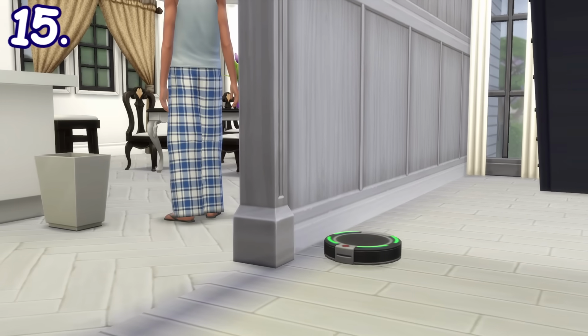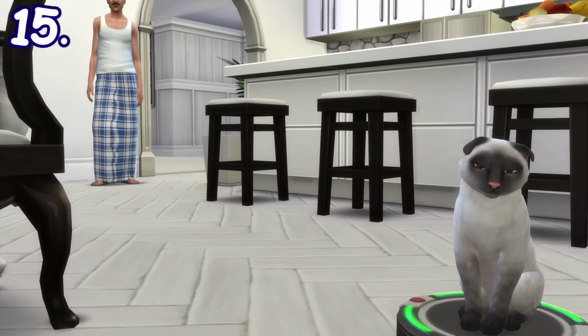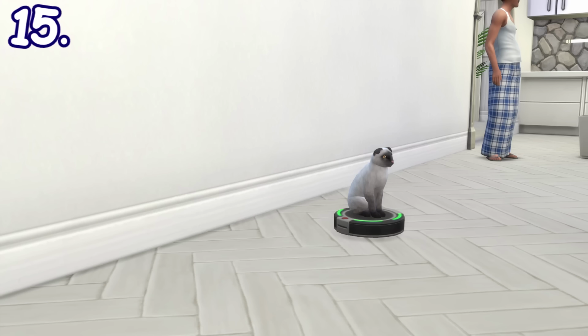In The Sims 4 Cats and Dogs, if you have cats and own a robot vacuum cleaner, sometimes you can find them riding on top of the vacuum cleaner to wherever it goes.